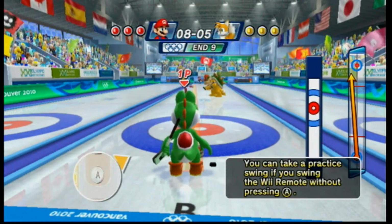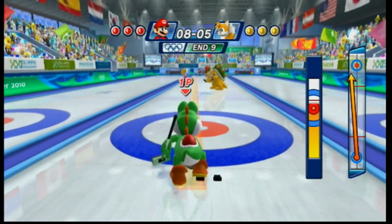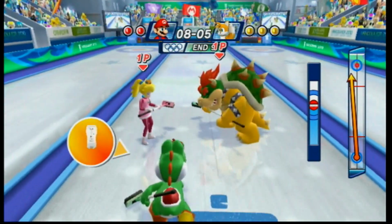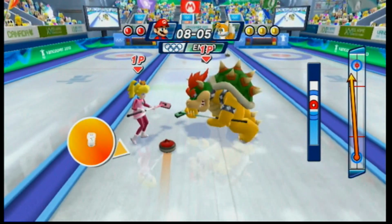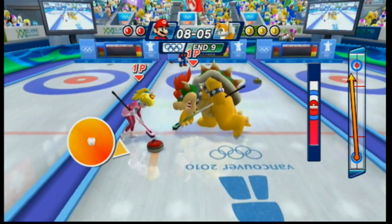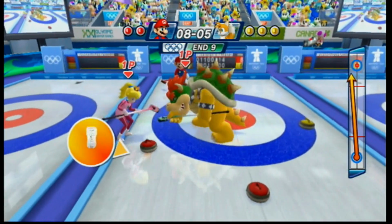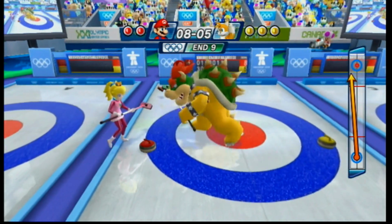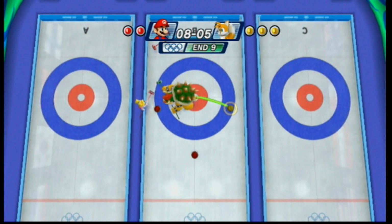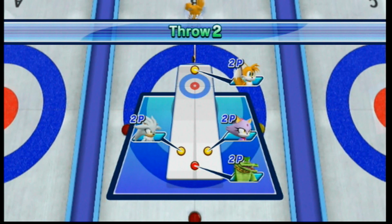So that sends Yoshi out to see what he can do. Yoshi to throw this one. It starts on the outside. It's going to start curving in as Peach and Bowser start to sweep. But is that going to end on the corner? It's going to be on the corner there, but it's not going to be closer than the Team Tails stone as they go up for their second throw of the end here.